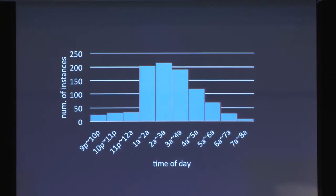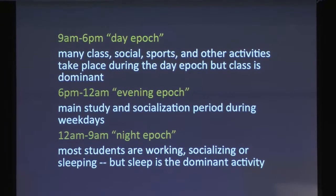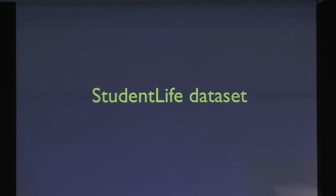So from 9 to 6 is their day. From 6 till midnight is what we call the evening epoch. And night is 12 a.m. till 9 a.m. So we actually broke our data up based on this structure and analysed it in these different epochs. So we looked for markers in these specific epochs as well as for the full 24 hours. So there's a natural structure in their day.